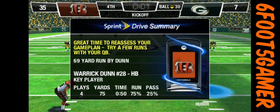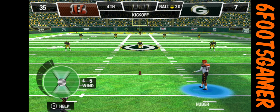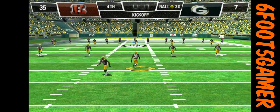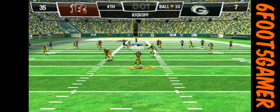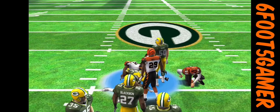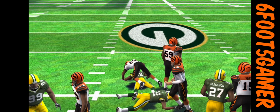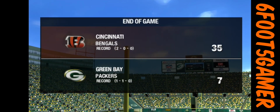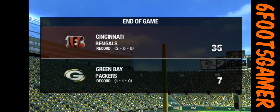Number 10 lines up to kick this one away. Decent kick. Takes it at the 14. So this one is all wrapped up. Our final score, the Cincinnati Bengals 35, the Green Bay Packers 7.